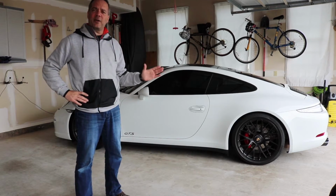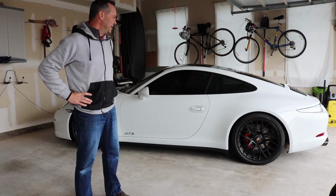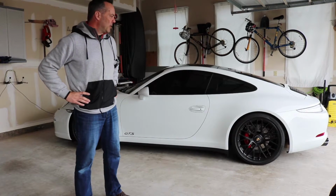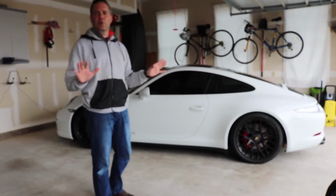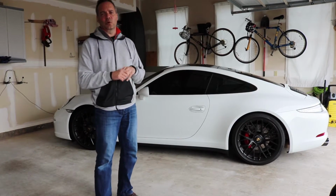Not a squeak, rattle, or any issue in this car whatsoever. Everything was immaculate. The car's paint and finish was perfect. No dings, no dents, scratches, or abrasions. Didn't see any real swirling.